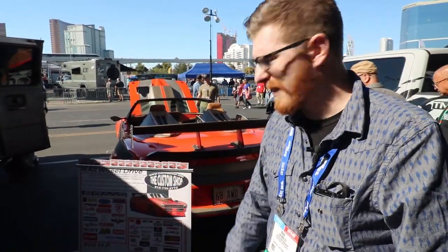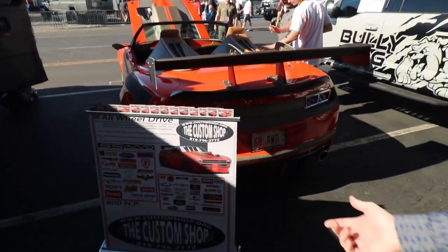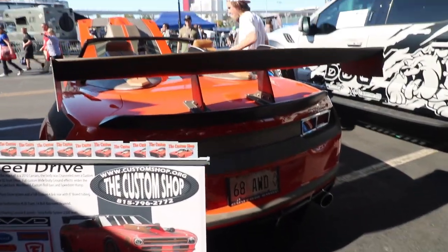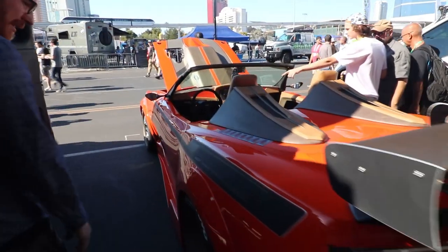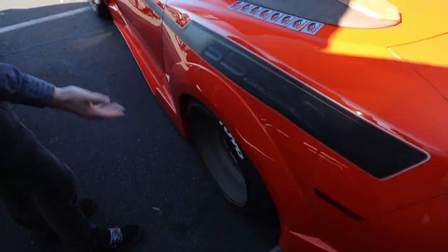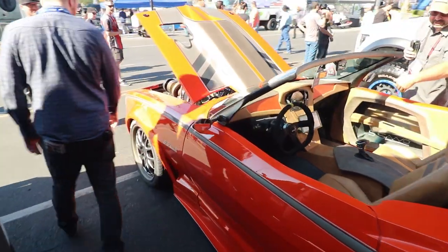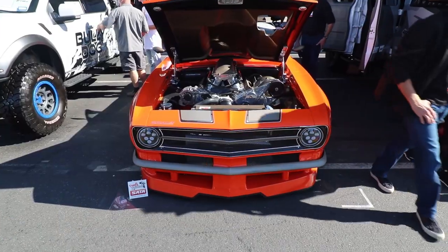So next up in our list of unusual builds. This is a 68, or was a 68 Camaro, that, as you see, it's got a 2010 new style Camaro rear end, and apparently it is all-wheel drive. They used stuff from a Trailblazer SS for the front. And then up here, it's LS, obviously, because it's Chevy, but it's supercharged.